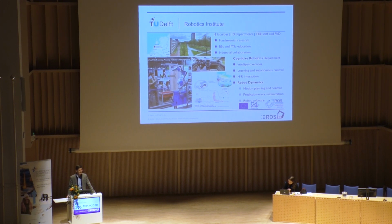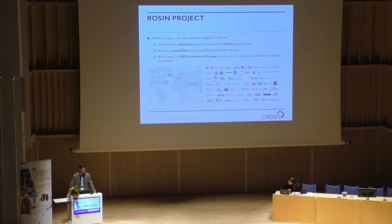And in past projects, for example, the Factory in a Day, we realized that to transfer all these new capabilities in robots to industry, the key element is the software, how to properly migrate from this lab software to industrial-ready applications. And for that, we are strongly supporting the ROS Industrial Consortium, together with our colleagues at Fraunhofer IPA. And as a result, we created this ROSIN project, which is an innovation action aimed at speeding up the industrial uptake of these novel robot capabilities.